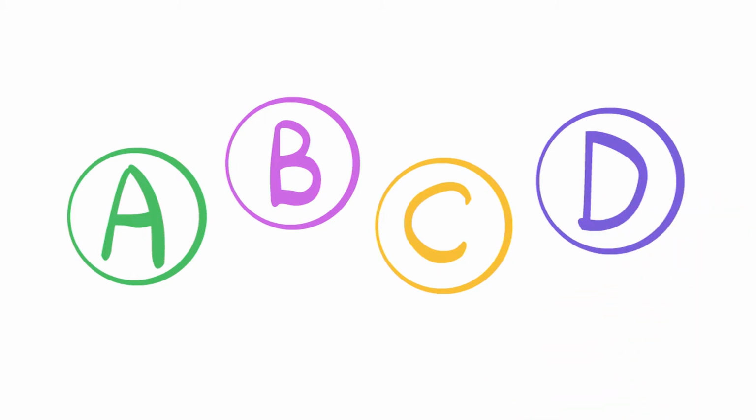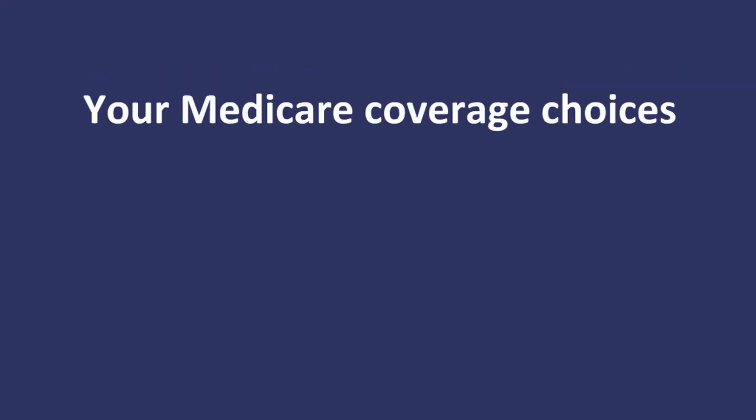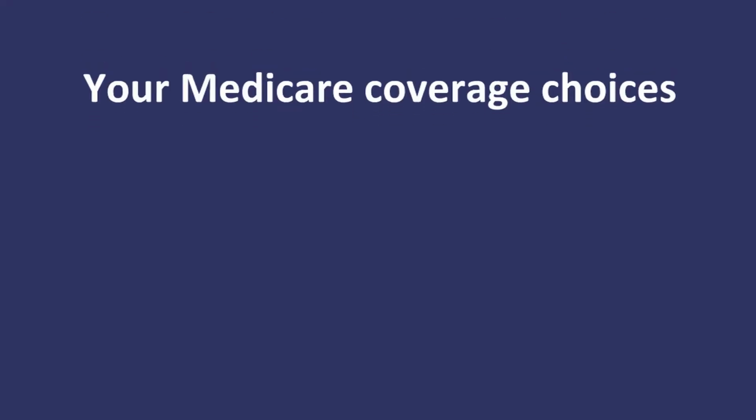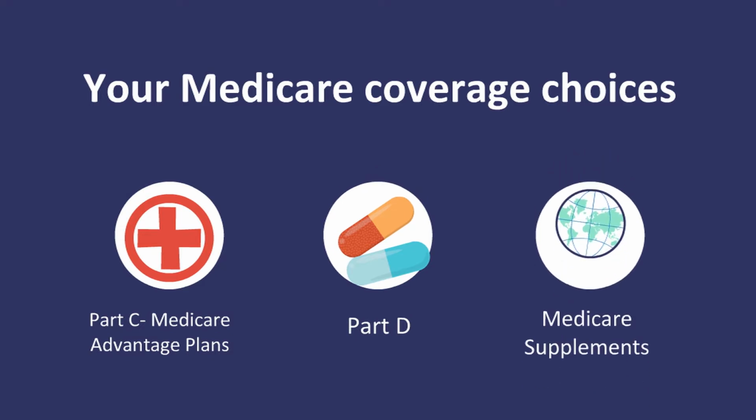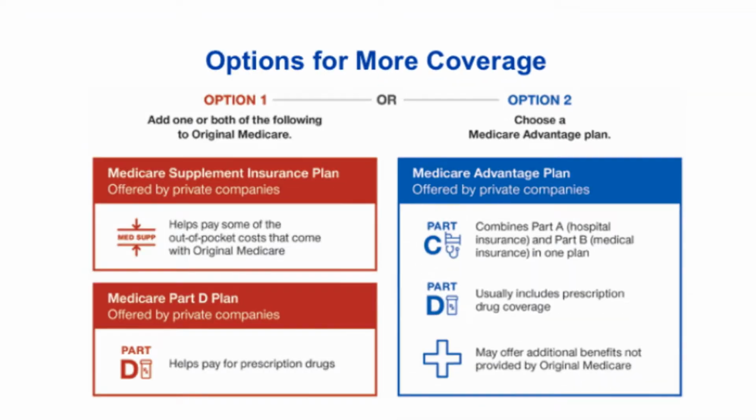Again, if you need certain services Medicare doesn't cover, you'll have to pay for them yourself unless you have other health insurance that covers them or you have a Medicare health plan that covers them. I will talk later about ways that will help you cover whatever original Medicare doesn't cover.